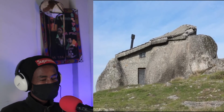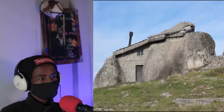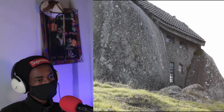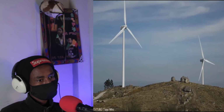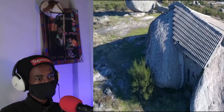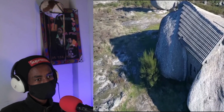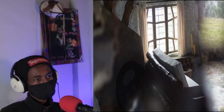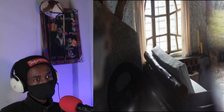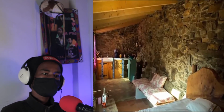The engineer who built the Casa de Pinedo hailed from Guimarães. The residence was initially used by the owners as a holiday destination. Today, Casa de Pinedo is a small museum of relics and photographs from Pinedo's history. The building is situated near a wind electricity farm. Although there is no electricity inside the house itself, due to its unusual design and integration into the surrounding nature, the building has become a growing tourist attraction.